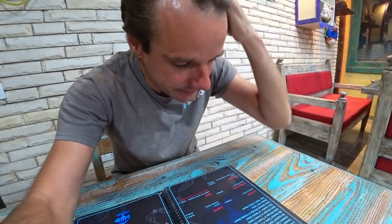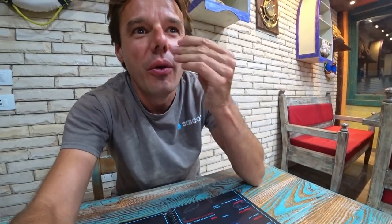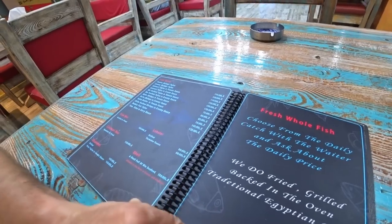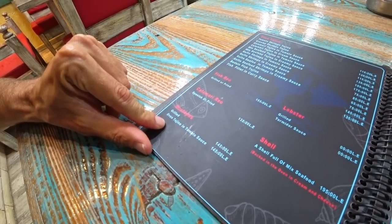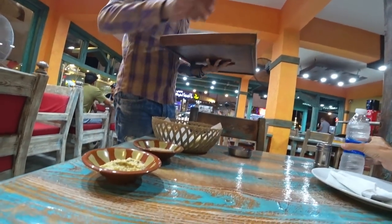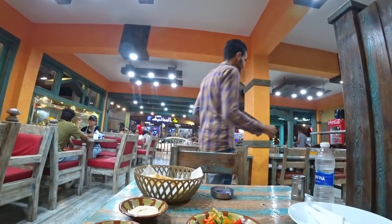What I want to try is mixed seafood tagine, 155, which is about $8. Let's try that. Oh, they have octopus tagine also. Oh my god, that's very tempting. But mixed seafood is better, so you're going to have everything. Okay, he's happy.